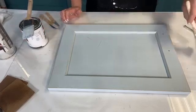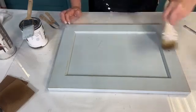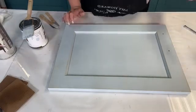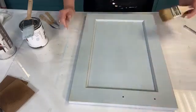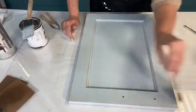Now, look at this. So I'm working my way around. I'm just dusting it. And what am I doing? I'm turning my brush from side to side. I'm being very careful just to only get a little bit on there. I don't want this real severe.